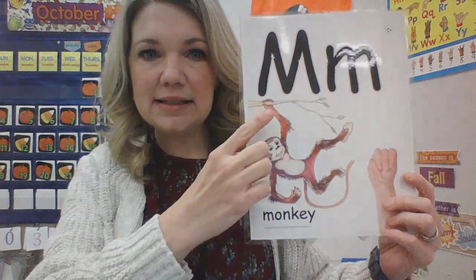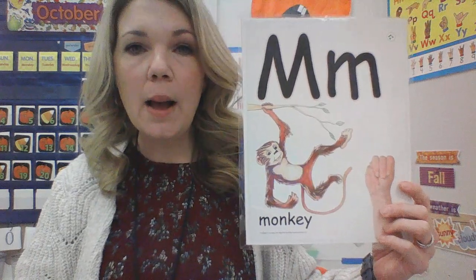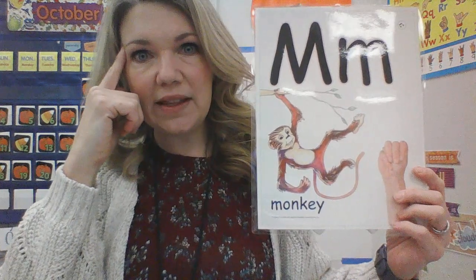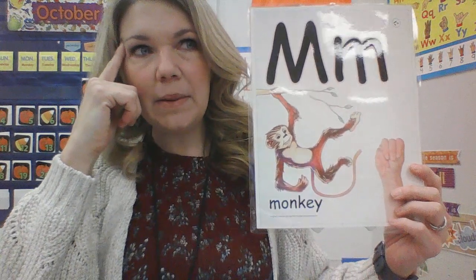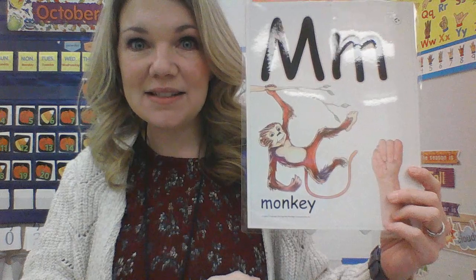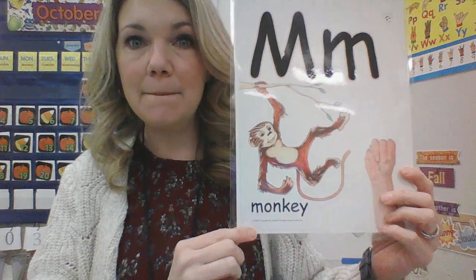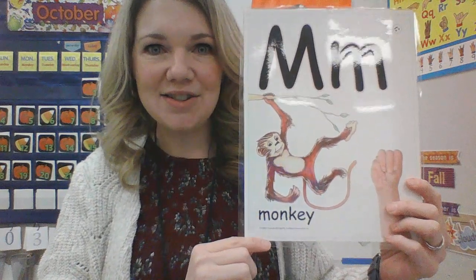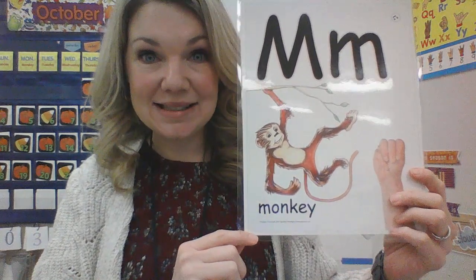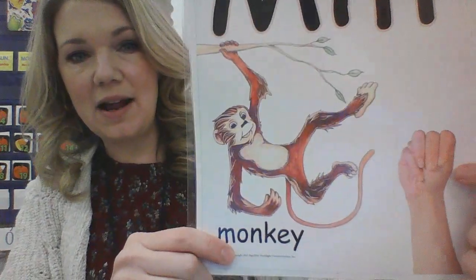What sound does the M make? Can you say that with me? Good. Can you think of a word that starts with the sound? The beginning sound is. Monkey. Yes, monkey has the sound at the beginning, so it starts with the letter M. Monkey. Monster. Monster starts with the letter M. Mask. Mask starts with the letter M. Great job, kindergartners.